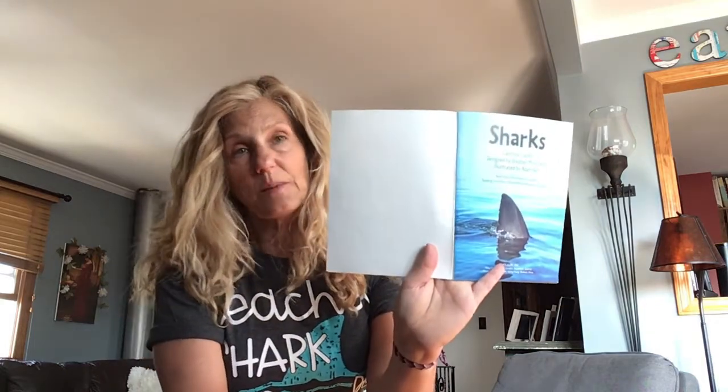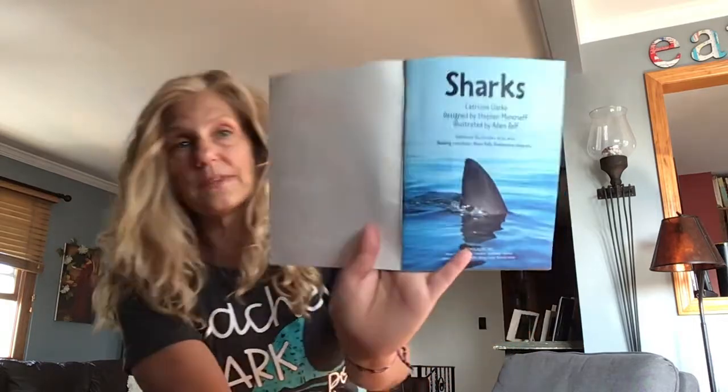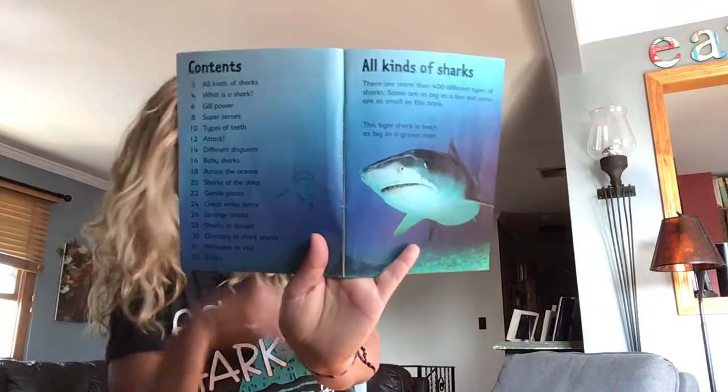In some informational textbooks, there's real photography, and also diagrams and things like that to show you about the shark. But what part of a shark is that, coming out of the water? That's the scary part. That's the fin, right? There are more than 400 different types of sharks. Some are as big as a bus, and some are as small as this book. This tiger shark is twice as big as a grown man. So your daddy or your grandpa, this shark is two times bigger.